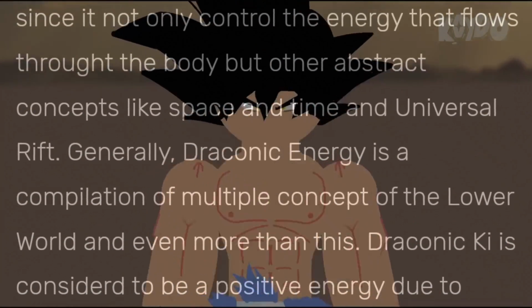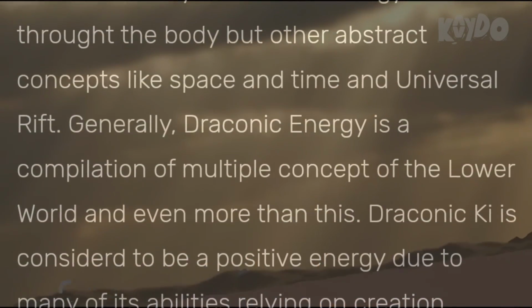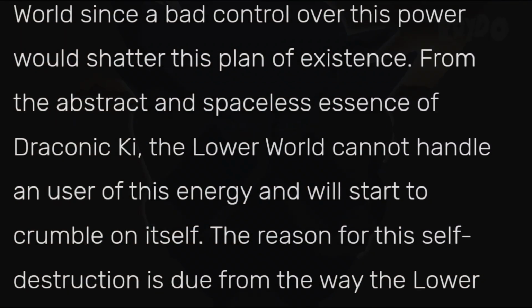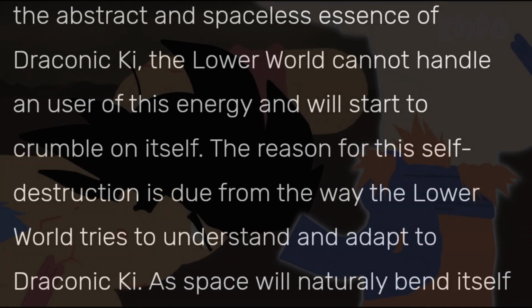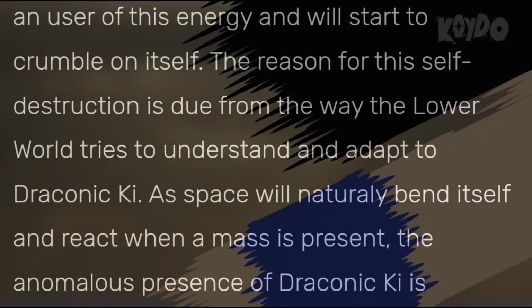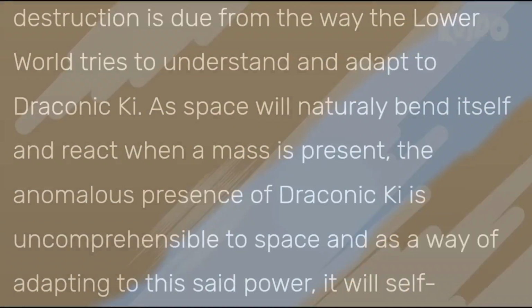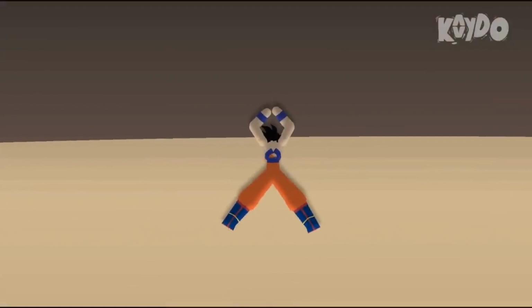This energy can warp and manipulate the elements, and Draconic energy can bypass durability of non-Draconic Ki users simply because it's beyond the laws of reality. Hyper Goku can also nullify attacks, create universal rifts. High enough mastery grants hyperdimensional vision, and can grant unlimited wishes except for instant death and destruction, which, regardless, is still pretty fucking OP.